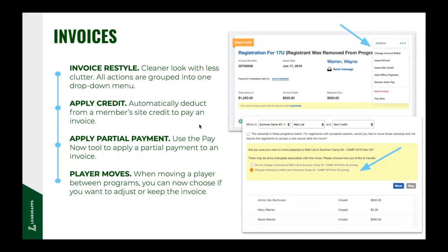The first is apply credit. When a customer has a credit with your account, it's a way to refund them or give them a perk outside of just them paying you. Say they need a refund for a spring program. You can say, instead of refunding you, I'll give you a credit to use for a future program. So you can load in, here's $200, here's $500 that you can use toward a future program. You can now apply those credits that a member may have with your organization to an existing invoice.